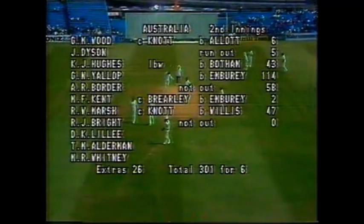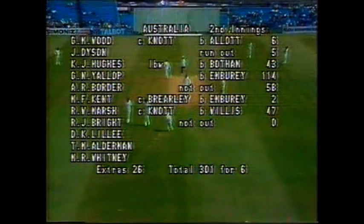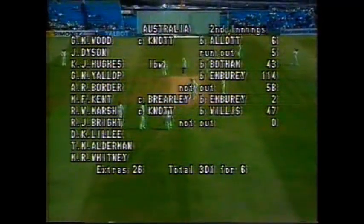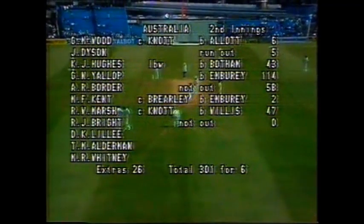An extra man in on the onside, and the end of Bob Willis's over. One run from it, and one wicket. One for 79 in 22 overs, and two maidens. And my goodness, didn't England need that wicket? They were beginning to look a little bit jaded, but the new ball has paid off, and Bob Willis broke that magnificent stand between Rod Marsh and Alan Border.